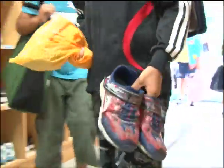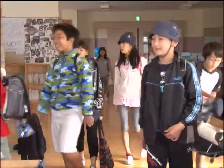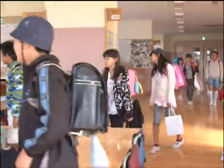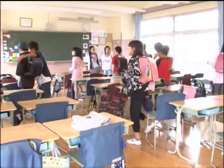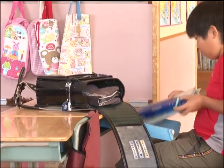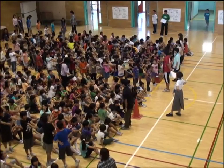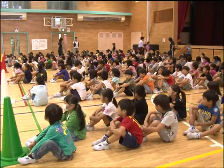The first thing you do on entering school is to change from outdoor shoes to indoor ones. Most elementary school classes contain between 30 and 40 pupils, and each class is based in its own homeroom. Morning assemblies are held whenever there's something the whole school needs to hear.